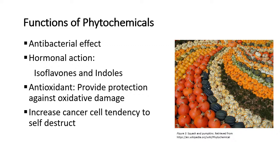Also, certain phytochemicals can have a hormonal effect. Isoflavones in soy and indoles in cabbage, both of these phytochemicals can help estrogen be less effective in the body overall. So why is this important? Because studies have shown that higher levels of estrogen in the blood can increase the risk of breast cancer. So including these phytochemicals in your diet is important, so we reduce the effectiveness of estrogen in the body.